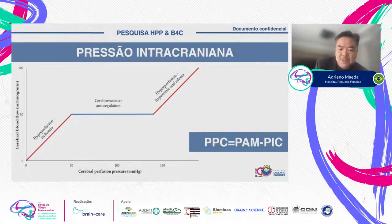So the relationship between the mean arterial pressure and ICP needs to be kept so that the cerebral perfusion pressure is correct. If the MAP is fixed and there's an increase in intracranial pressure, there will be a reduction in the cerebral perfusion pressure. If the cerebral perfusion pressure is below 50 millimeters of mercury, there is hypoperfusion. There's not enough blood supply to the brain tissue, and this leads to ischemia. On the other end of the curve, where there is brain edema, there is hyperperfusion, and this is also pathological, especially in more severe cases. So this is why intracranial pressure is so important for us to be able to treat these people appropriately, and so that we can have a more favorable outcome for the treatment of these neurological diseases.